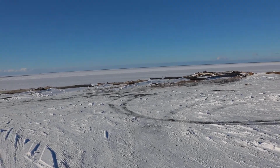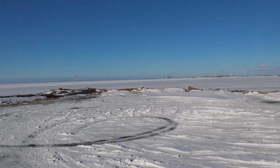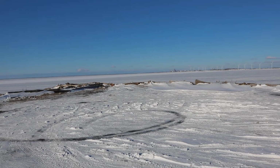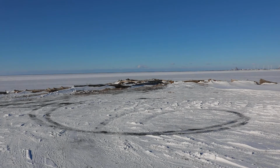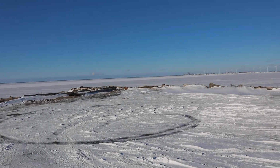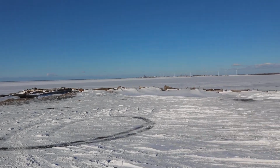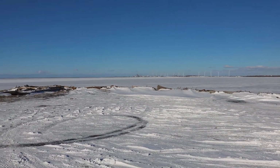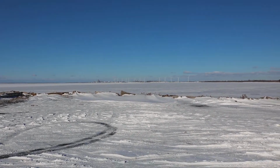Okay, it is about 20 minutes after I started my first shot. We are now on Lake Erie. We're in a park that's adjacent to the lake. It's about 2:20, 2:30, somewhere in there. And over in that direction is Buffalo, New York, and I can't see again.